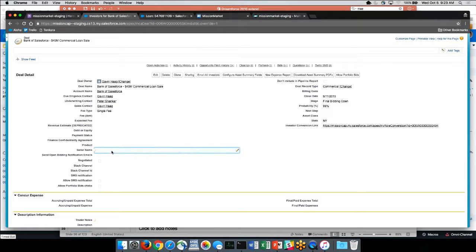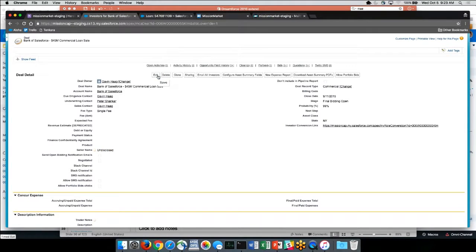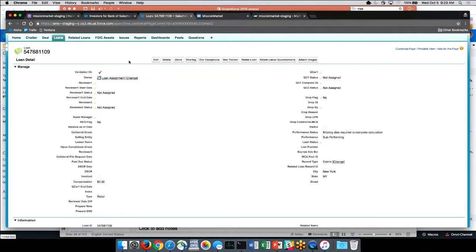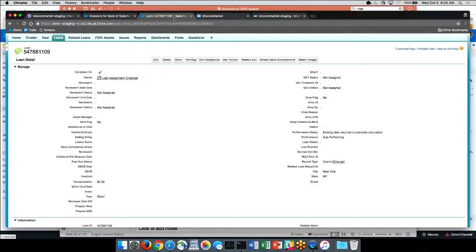Let's say Salesforce doesn't want to disclose that they're selling debt. So we'll change this to undisclosed. Hit save. Oops. So Heroku Connect picks up on that change and commits that change to the database, and then makes that instantly available for us here. So you can see that it went from Salesforce to undisclosed. So that's changed from one org, and that was the execution org.